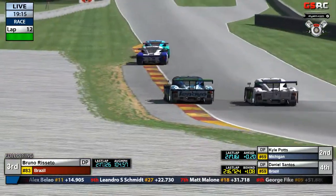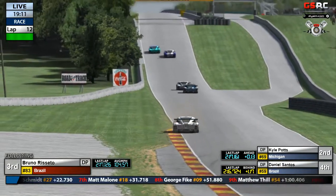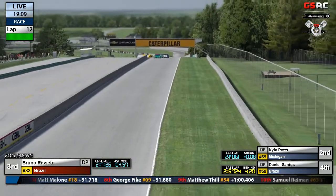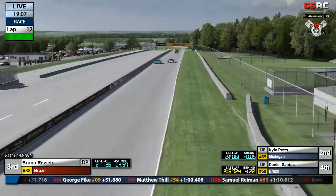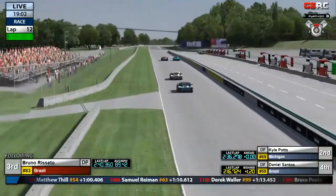Now on the front stretch, it looks like Bruno Rossetto's got a very good exit. He's got that draft. He's going to look to the inside. Potty goes defensive. It's going to be a drag race down into turn 1, Bill. Wow, and Parra's still in the pits right now.